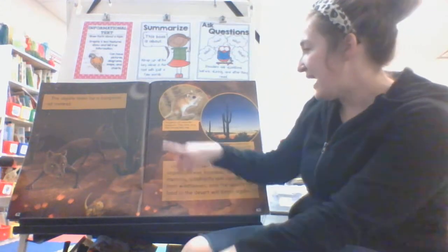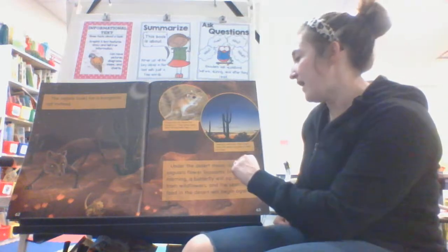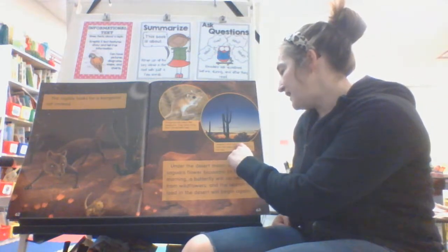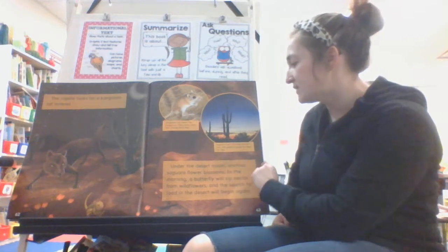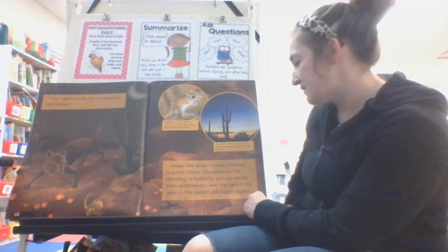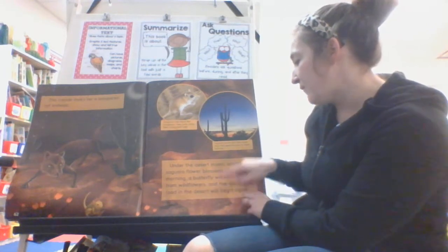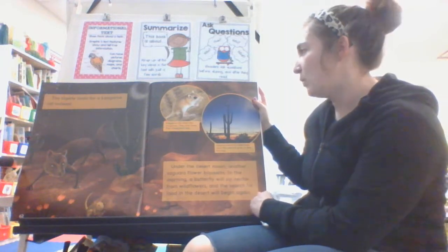The coyote looks for a kangaroo rat instead. Kangaroo rats move like kangaroos. They jump using their strong back legs. Saguaro cacti even take more than 100 years to grow to their full size. Under the desert moon, another saguaro flower blossoms. In the morning, a butterfly will sip nectar from wildflowers, and the search for food in the desert will begin again.